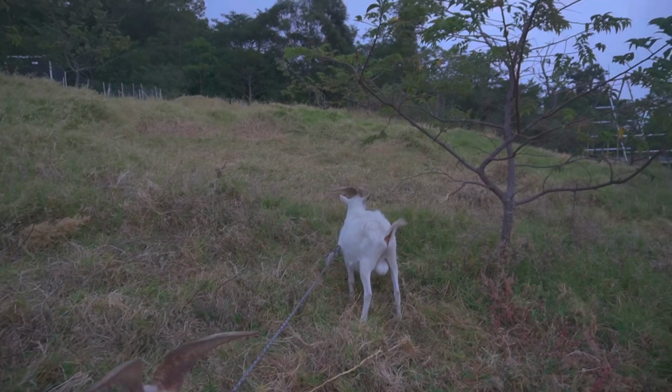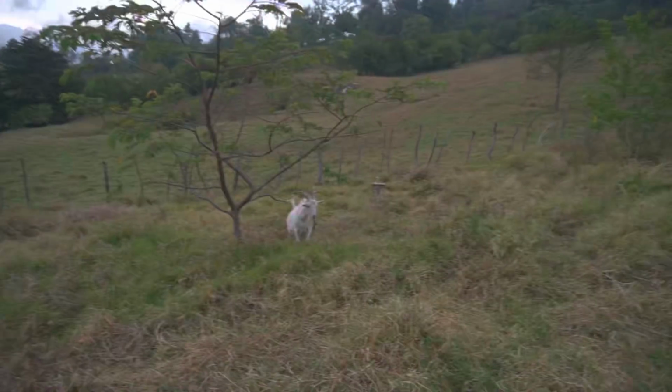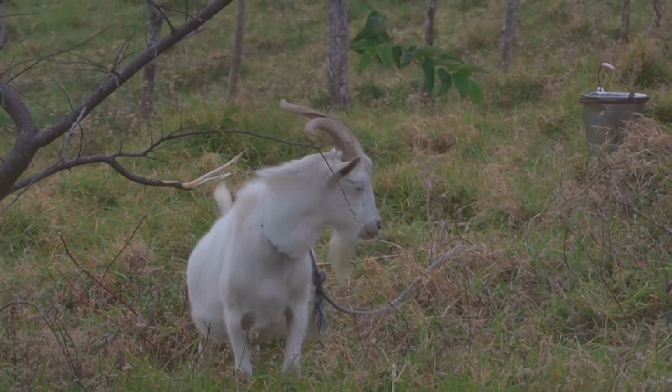I have been taking care of these goats for over a year now, and they already know when I'm coming to take them to the house. Come get your corn, boys and girls.